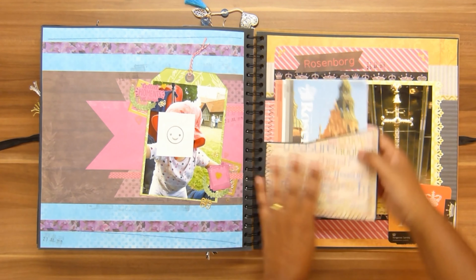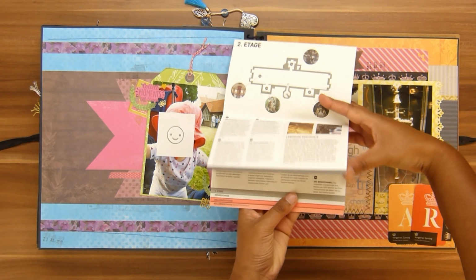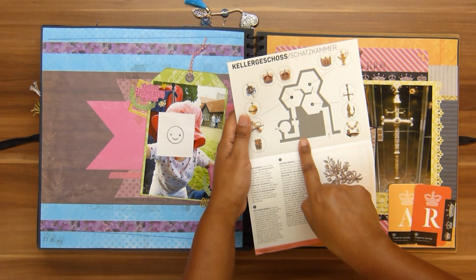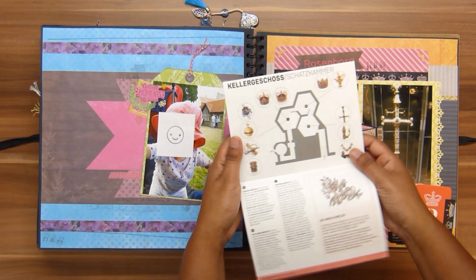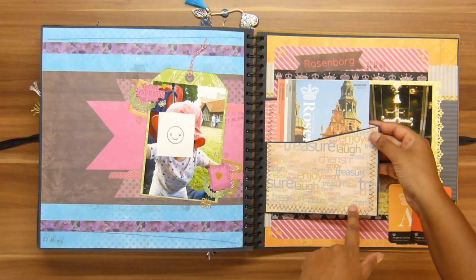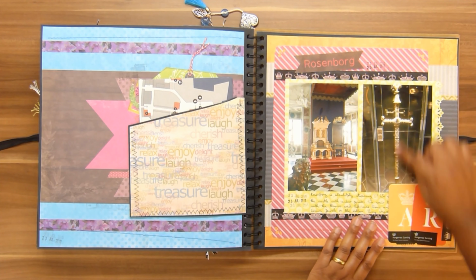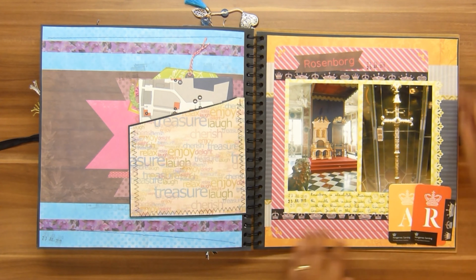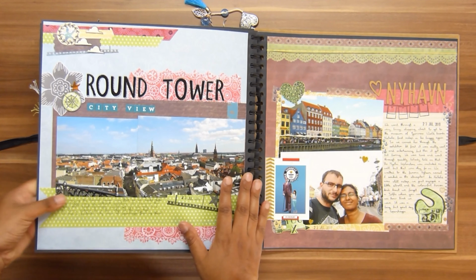So I did a little pocket here as well for the leaflet of Rosenburg, and it gives you all the information on what you see on the different levels. That's really nice. And I like the cellar because there are all the crown jewels and stuff, and I love that. So I just made this little pocket here, did some stitching to make it more secure. And this is just a picture, one inside and one of the sword, which I like. And I have our tickets here as a flip. So this is all included in the Copenhagen card as well, so I really like that.